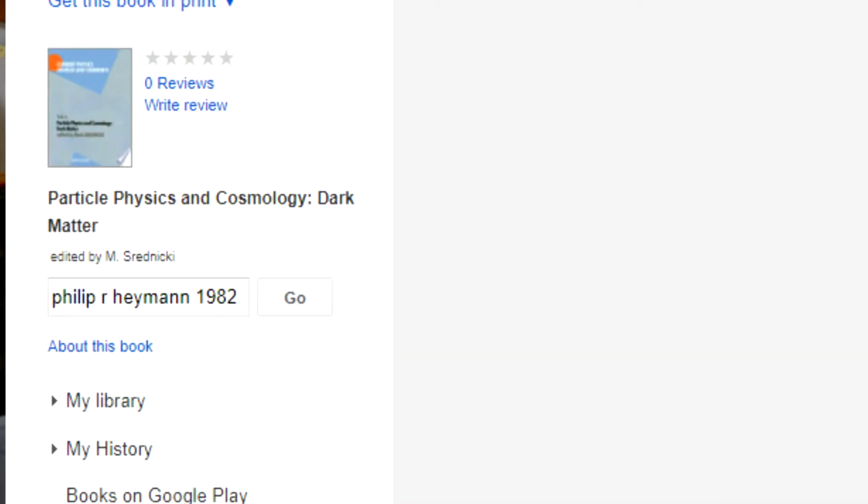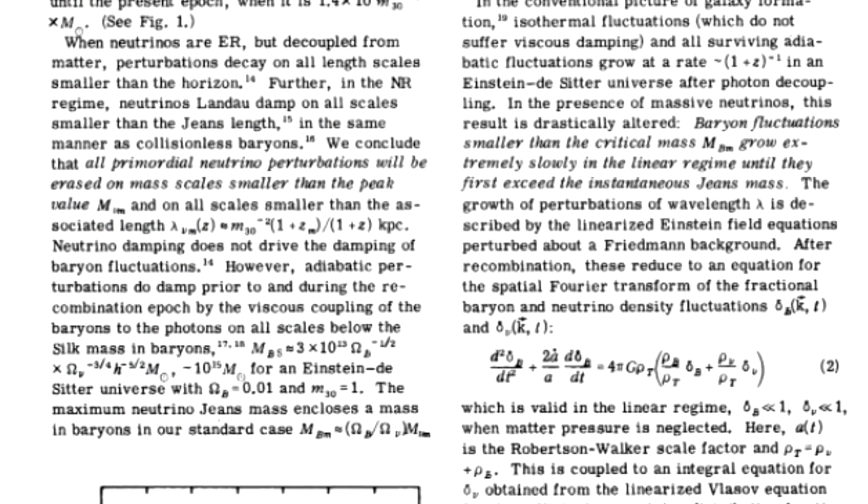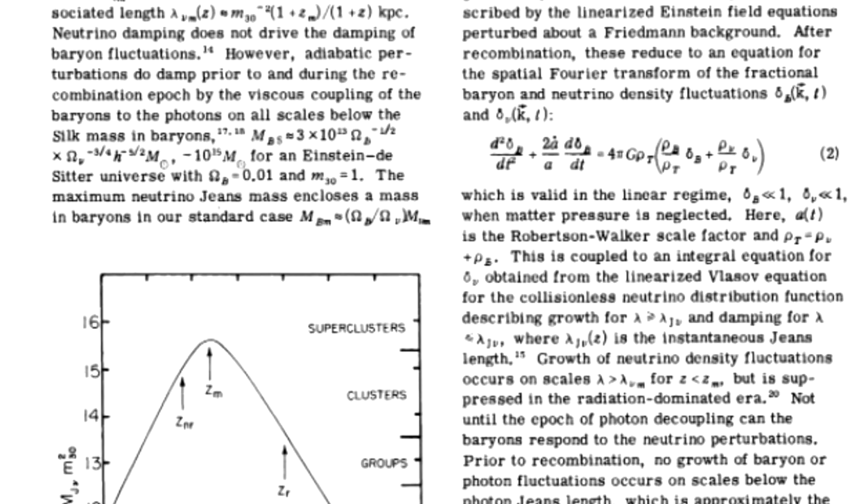Okay, I did find a book of physics. The references of Philip R. Heymann: Massive Neutrinos and the Large-Scale Structure of the Universe. Primordial Nucleosynthesis. Particle Physics and Cosmology. This is definitely something we're going to have to look into for the dive. Dark matter. They were studying dark matter. Well, now we know what they're studying. It's a good thing we looked that up. Definitely got to bookmark this book.